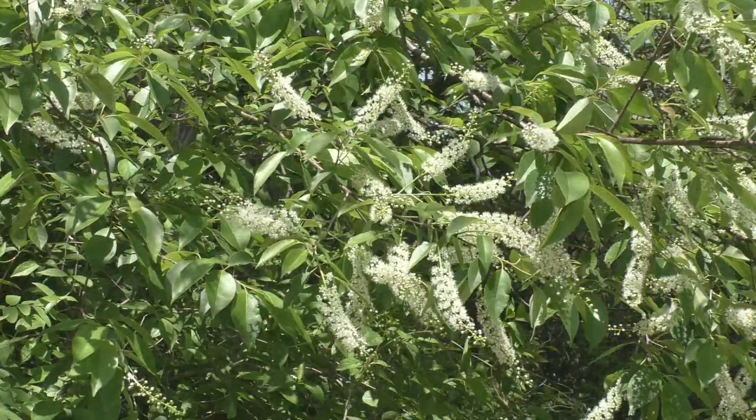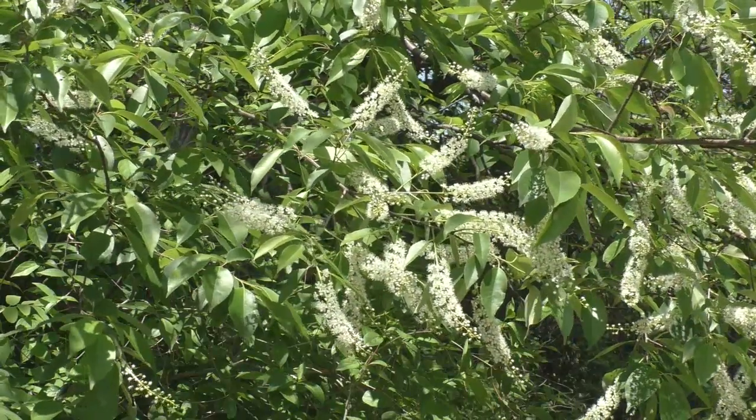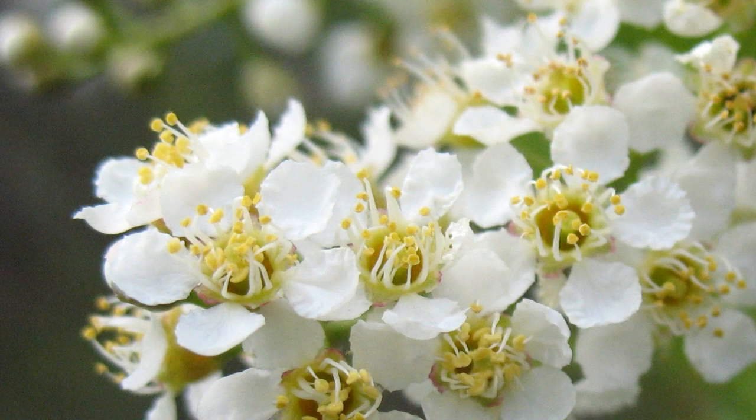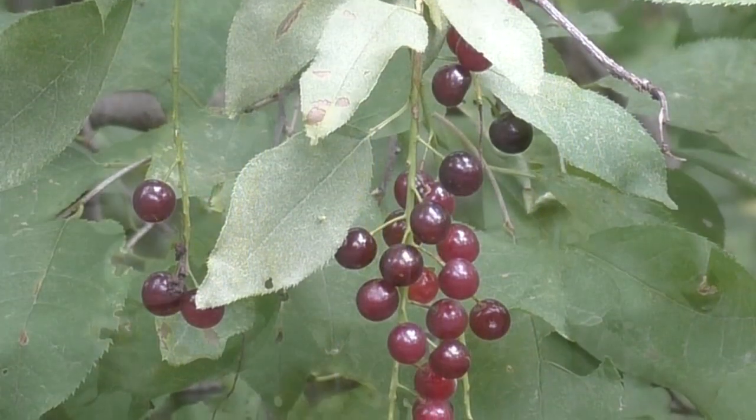To help you recognize cherries, look for shrubs or trees with simple leaves arranged alternately, smooth bark marked with lenticels, flowers with 5 sepals, 5 petals, 1 pistil, and numerous stamens, and of course, the cherry-like fruits.